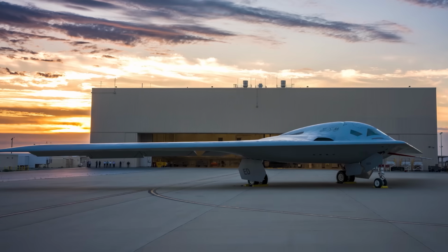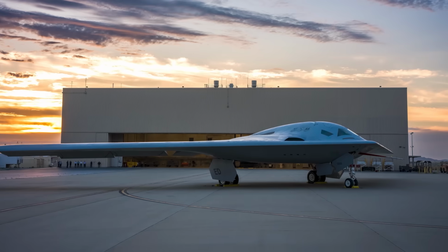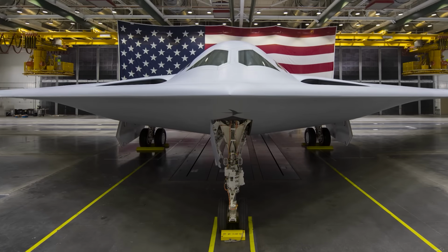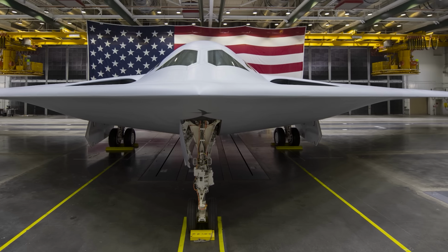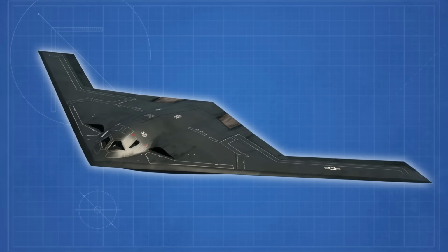With a range of over 6,000 nautical miles, that means the B-21 doesn't need forward bases like the F-35 and F-22. As we'll discover a little later on, that extra range could make a critical difference in an attack against Iran, where the US's nearby bases and aircraft carriers would be vulnerable to missile strikes. The third key feature is the aforementioned payload flexibility of the B-21.